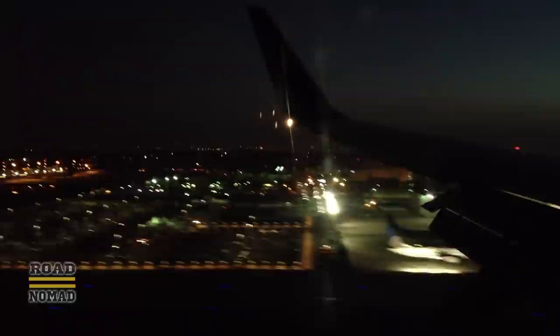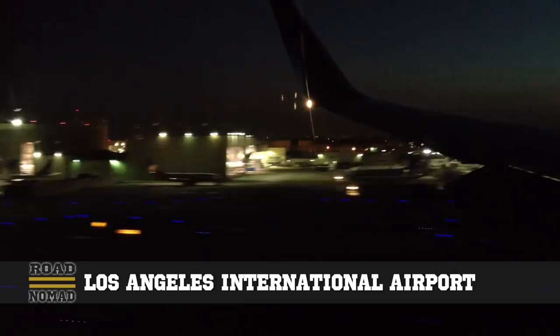We are finally airborne, and by the crack of dawn, we are landing in LAX, Los Angeles International Airport. We were supposed to be here by 10 p.m. or so last night, so we've lost our first night at the hotel.